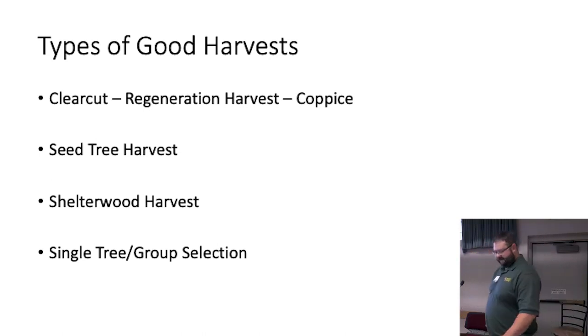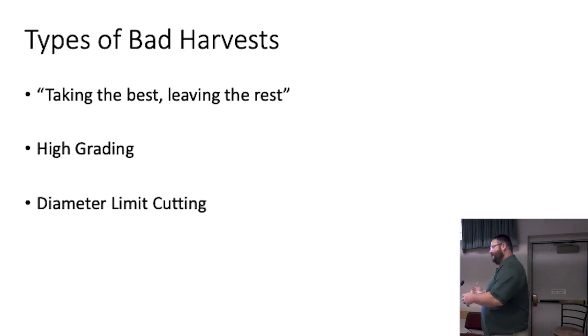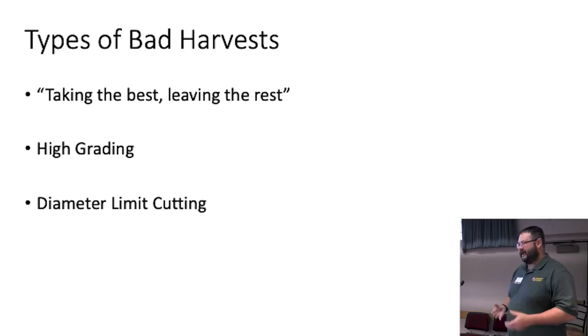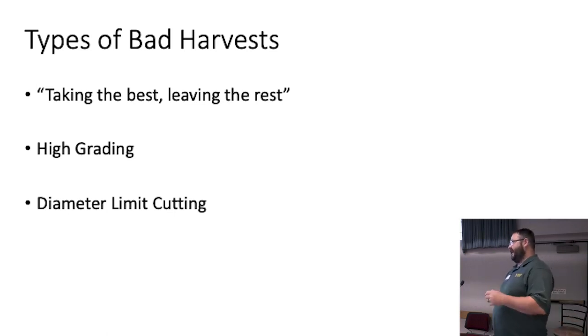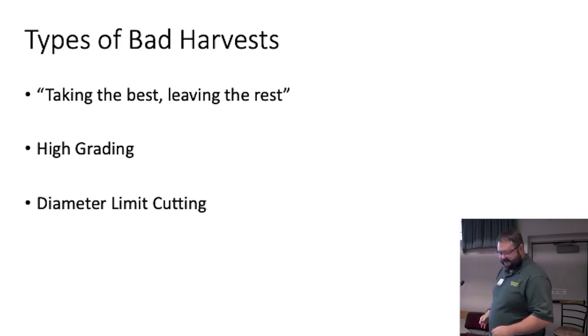That's the good stuff. If you ever hear anybody talking about diameter limit cutting or high grading, those are the bad harvests. That's where you're essentially taking the best and leaving the rest. And that's from an economic standpoint, but also from an ecological standpoint. You're leaving the stuff that is generally poor for wildlife, poor for the ecology, and you end up with forests that just aren't doing the proper ecological services that you want. So I just wanted to take a couple minutes there and talk about that.